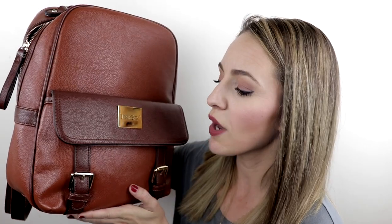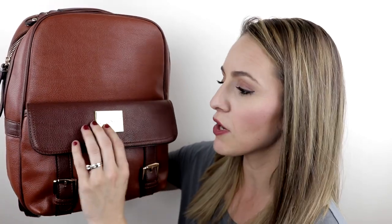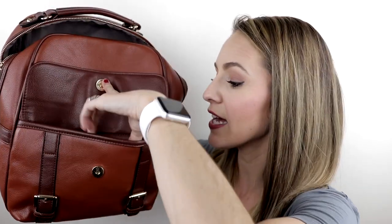This is so cute. At first I thought you had to unbuckle this to get this compartment open, but you don't. It's just a magnetic clasp. I just keep wipes in there, and then it has a few compartments. Now, this is not a diaper bag, so it doesn't have the insulated cooler compartment where you'd put a water bottle or a bottle or something like that. But I don't need an insulated pack because I don't ever have bottles with me.